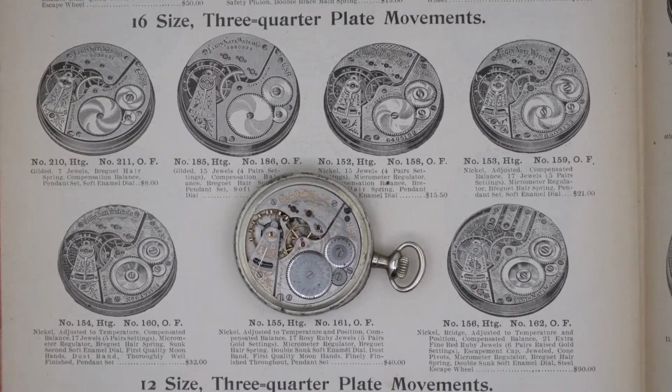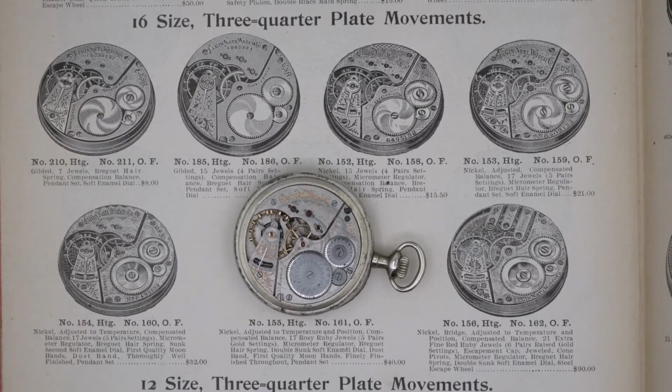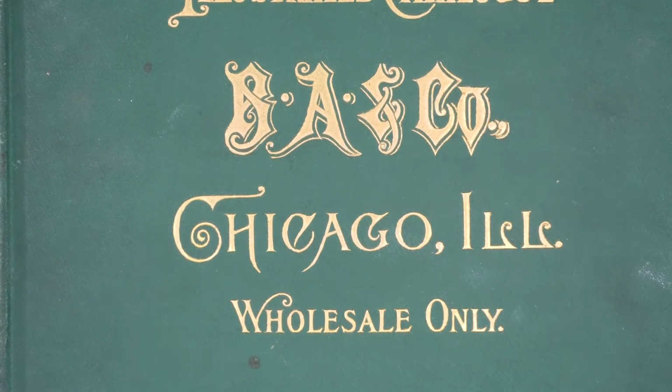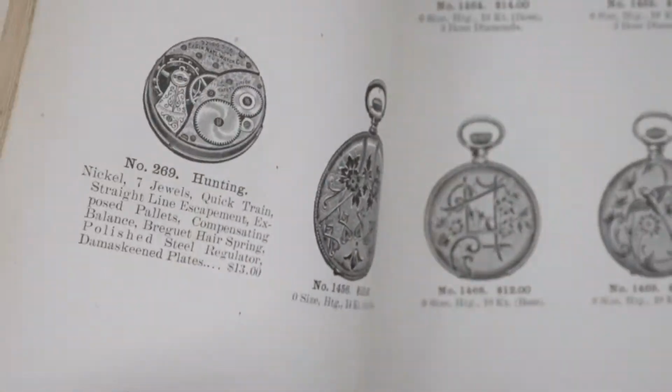It's important to understand that grades were sometimes adapted over time. And this was usually due to a changing market, or certain features were being developed, or they were made more efficient in the factory. And usually these changes are pretty minor. So what we're going to do now is take a look at, so this is the 1900 catalog. So now we're going to take a look at the 1903 catalog.